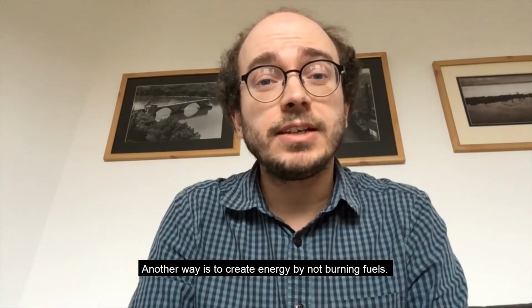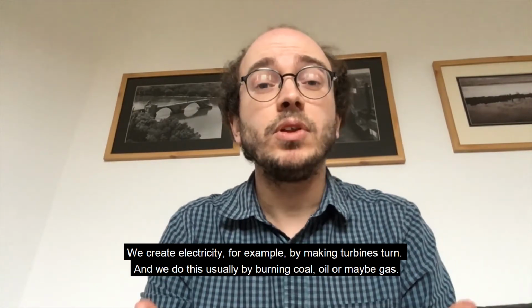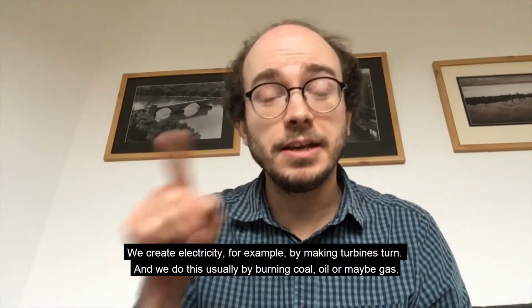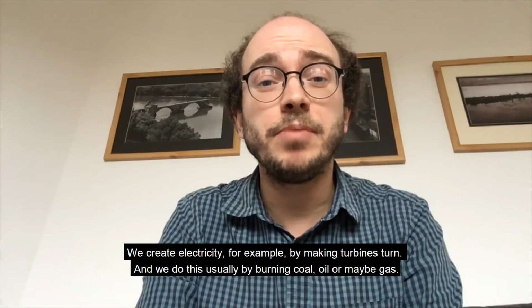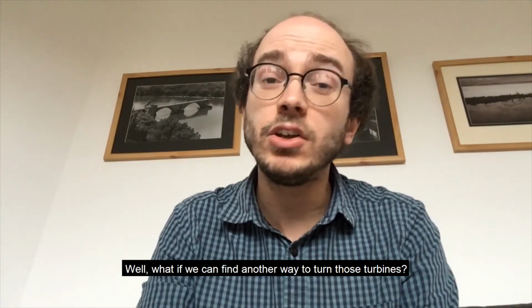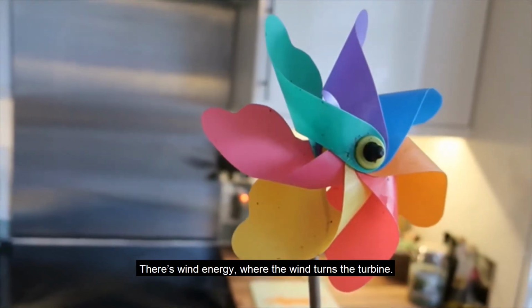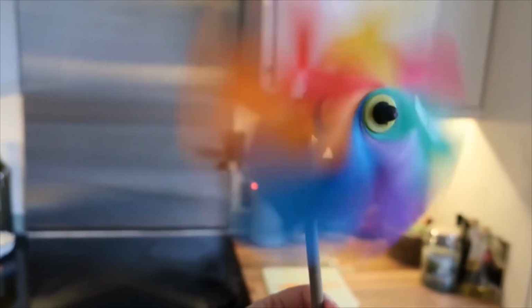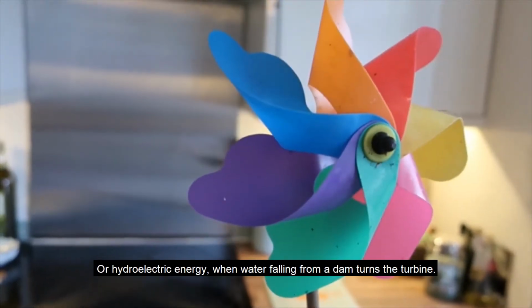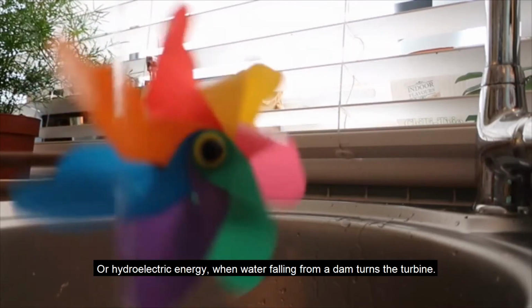Another way is to create energy by not burning fuels. We create electricity, for example, by making turbines turn, and we do this usually by burning coal or oil or maybe gas. Well, what if we can find another way to turn those turbines? There's wind energy, where the wind turns the turbine. Or hydroelectric energy, when water falling from a dam turns the turbine.